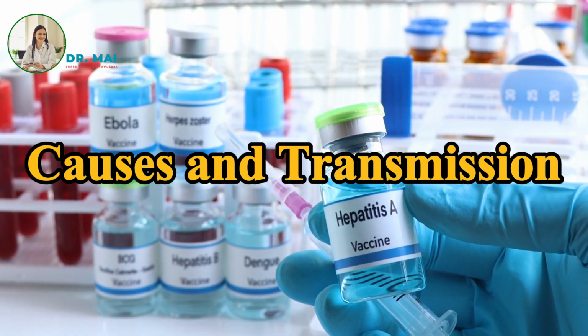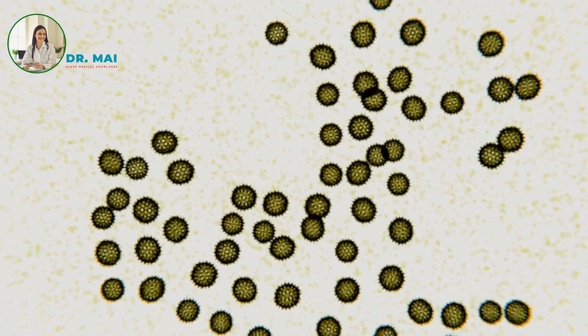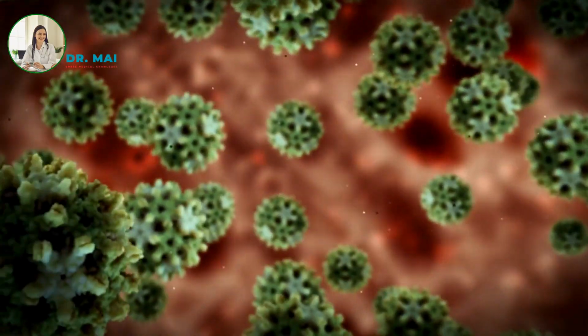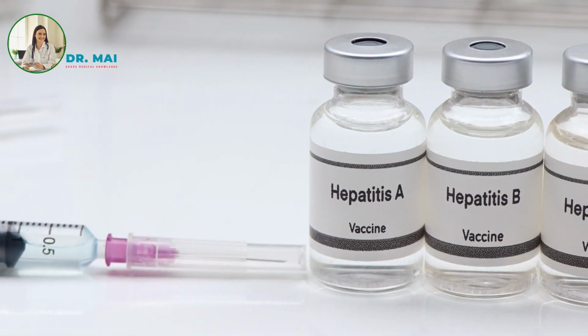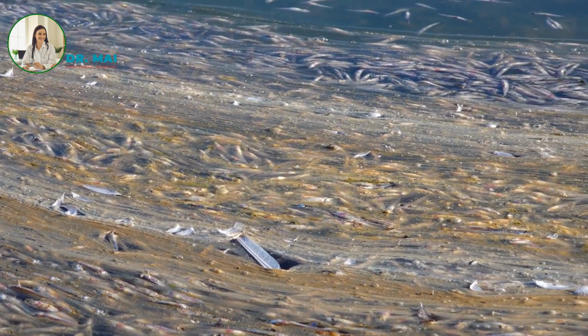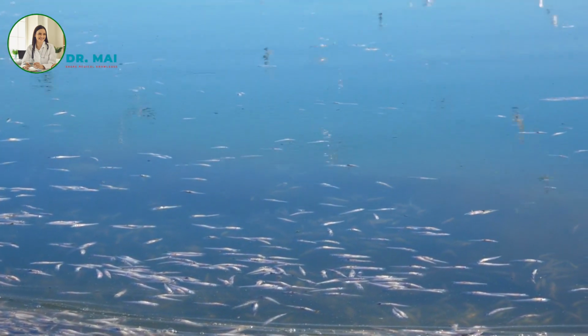Causes and transmission. Hepatitis A is caused by the hepatitis A virus, which infects liver cells and leads to inflammation. The virus is primarily spread through the fecal-oral route, meaning tiny amounts of infected stool can contaminate food, water, or surfaces, which are then ingested by another person. Common modes of transmission include contaminated food and water, consuming food or water handled by an infected person who did not wash their hands properly after using the toilet.